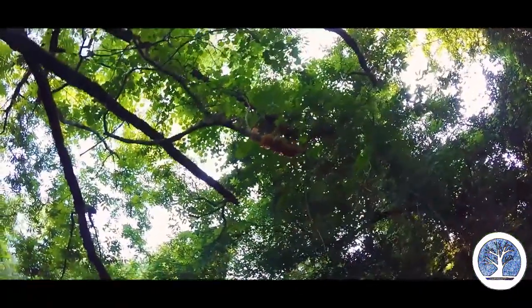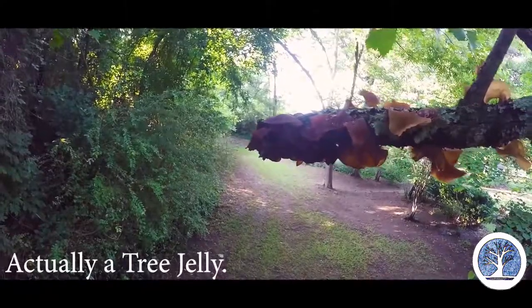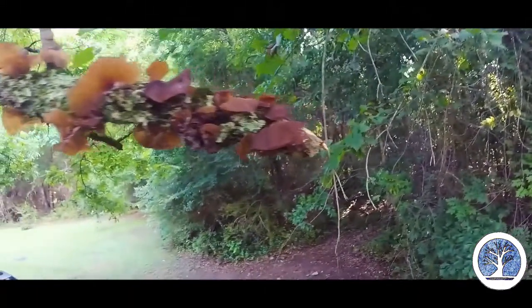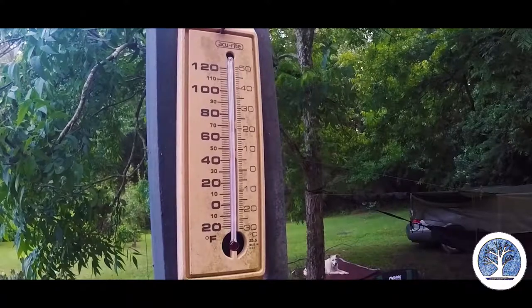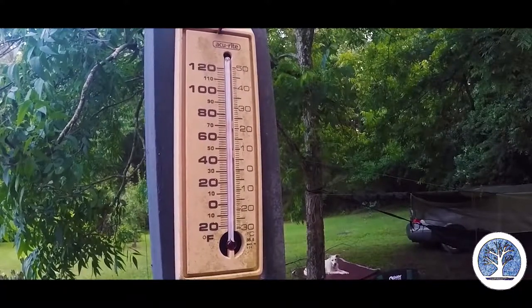I'm going to show you guys something. I think that's tree ear, and I've never seen it look so good. This is a pecan tree, and that thing is just really thriving. Looks like it's cooled off from 84 earlier today when I was setting up to 78.